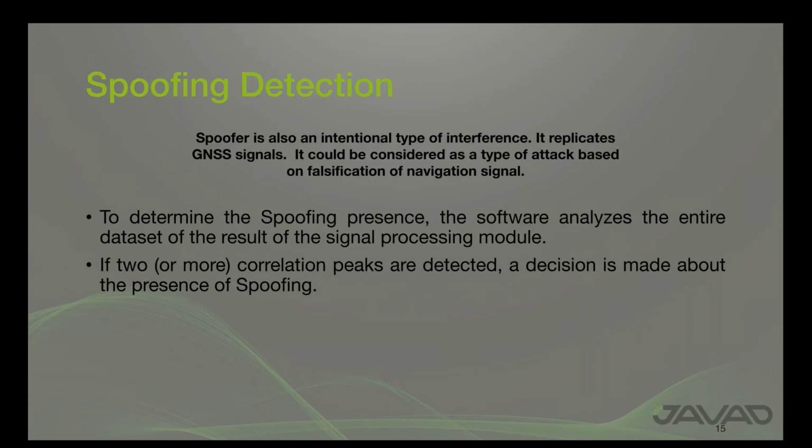Jamming is an intentional type of in-band interference. Its goal is to suppress the GNSS signals. To determine the presence of a jamming situation, the software evaluates the noise level in the overall search range. If it exceeds a certain level, which is empirically defined and which is typical of a normal interference situation, the program indicates that the jamming condition is present.